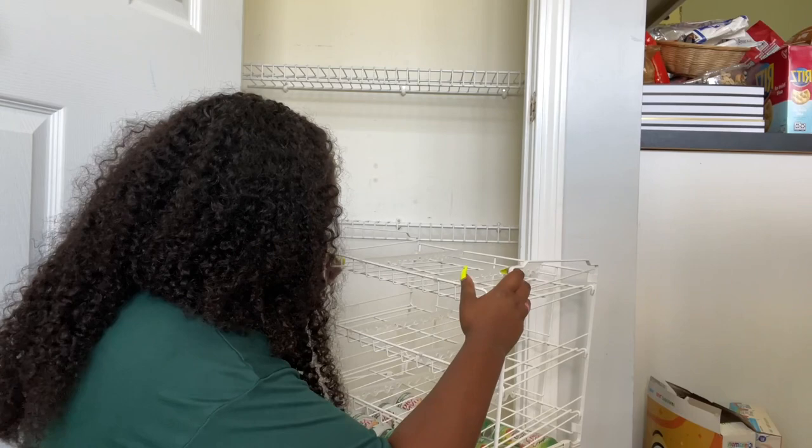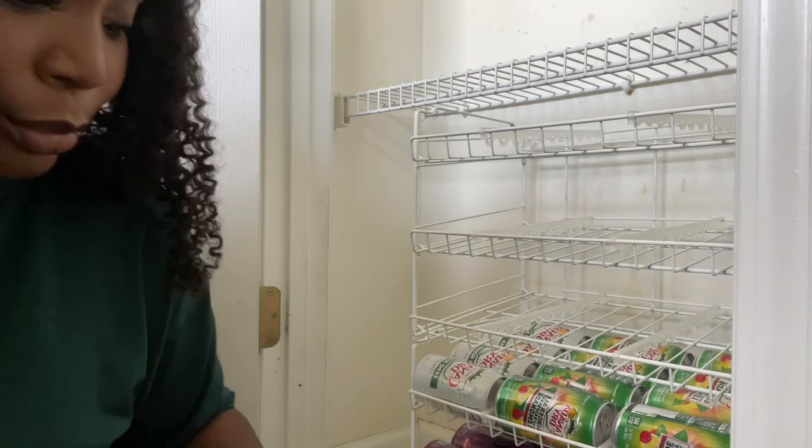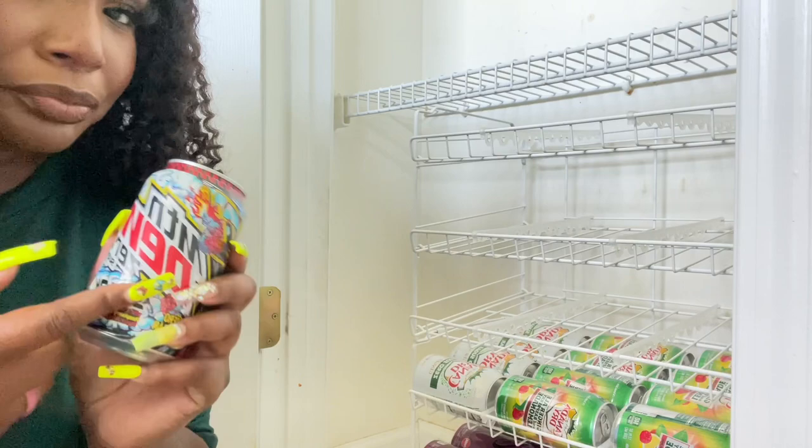Before y'all talk mess about my sodas, you can have these on keto, and I'm going back on keto. I just give myself zero sugar, and I just give myself one a day.